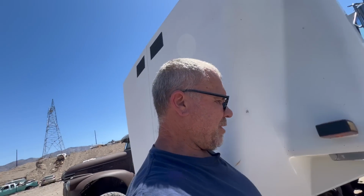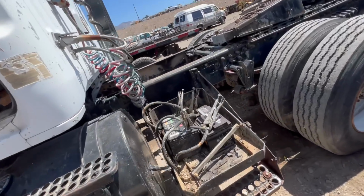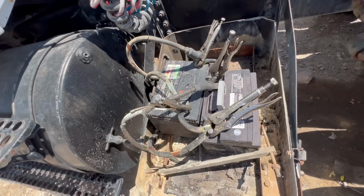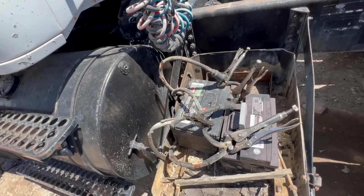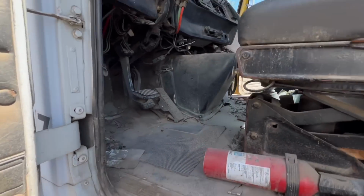All right, let me show you what we're working on. We finished pulling the fuel out of it. Got 45 gallons of fuel out of it. I got this vice grip mess rigged up here. Two batteries. Really should have 3 or 4. I'm hoping 2 batteries is enough. These aren't the big batteries, but I'm thinking if it'll crank for a second, I'll have some gasoline in the air filter and it'll pull that and it'll go.